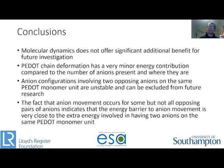There was an interesting point there, which was that when the anions are opposing each other on the chain, they don't always destabilize, sometimes they do and sometimes they don't, which indicates that finding barrier energies to the movement is quite tricky. It's very close to the energy surplus involved in having two anions on one polymer unit rather than having them on adjacent polymer units.